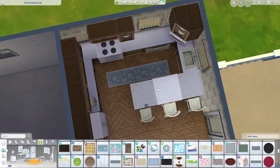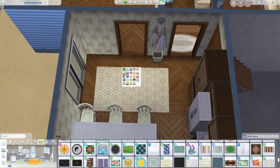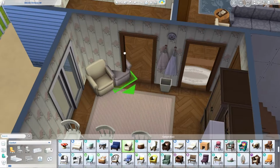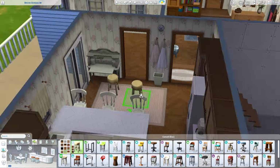And I thought about removing the island, or the little, I guess, sure, let's call it an island or a peninsula. I thought about removing the peninsula and doing a breakfast nook, but I just decided to keep it. And in this space, I just added a rug to kind of fill it out. I was going to add an armchair, but instead I added this little desk from Paranormal Stuff.